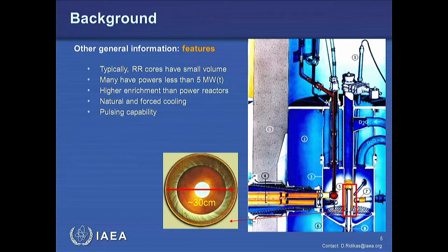So there is no way an NPP can run on natural cooling because it is a much bigger power generator. And the research reactor, depending on the design and the purpose it was built for, can operate with pulsing capability. That means you light up the reactor, get a tremendous pulse of neutrons, and then it shuts down immediately. So it goes promptly critical and then shuts down.